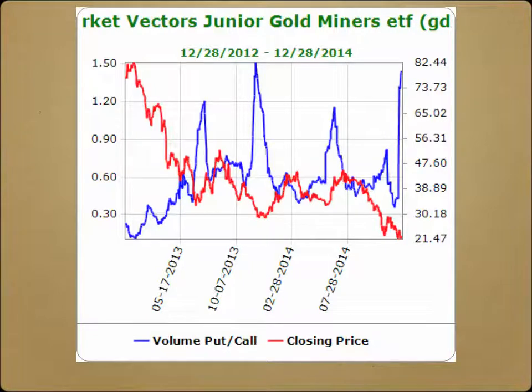The GDXJ's price is in red and the put-call ratio is in blue. Obviously, this is just one indicator. No indicator is foolproof. Sometimes an indicator can give you a strong signal and the market can react to that. Sometimes it has a strong signal and the market doesn't react in the way you'd expect.